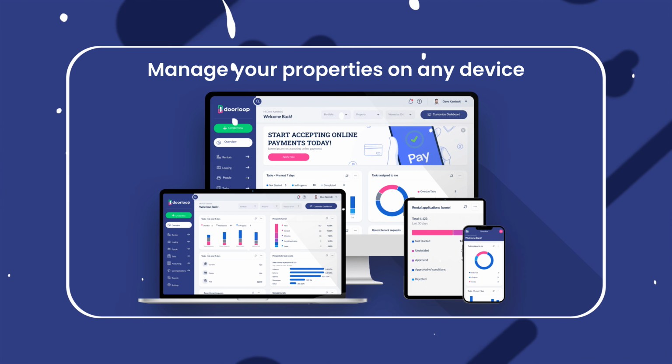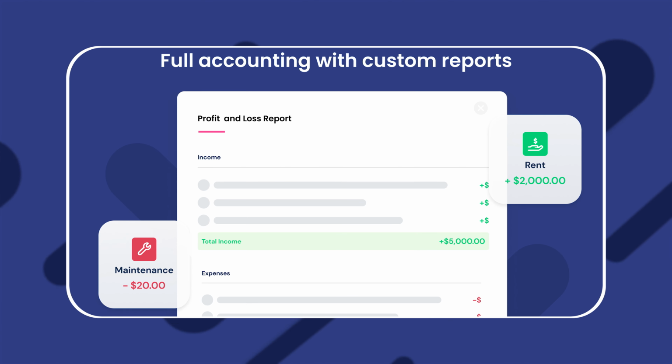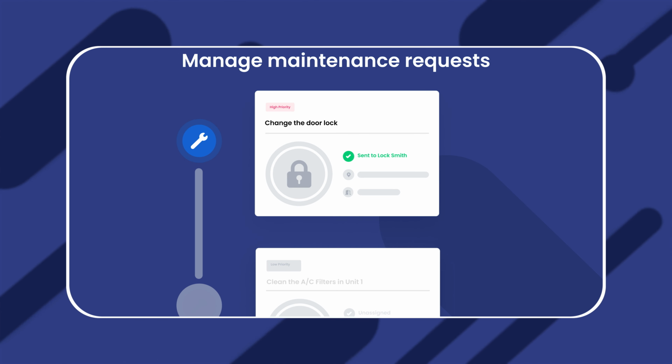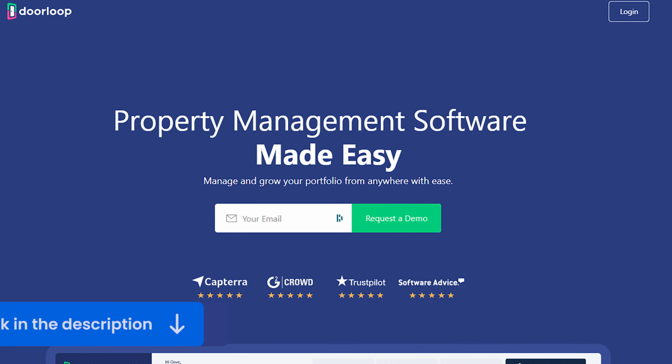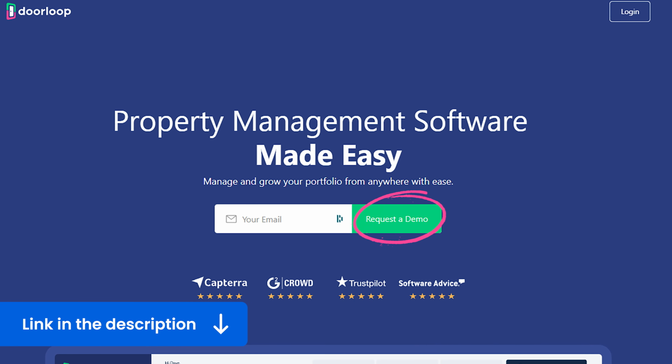So, which software should you choose? There's nothing wrong with wanting decent features for a reasonable amount, and DoorLoop offers you all of that. There's no reason not to try it and take advantage of the full accounting, maintenance management, owner and tenant portals, online payments, etc.